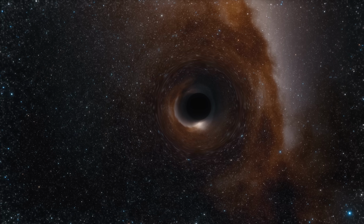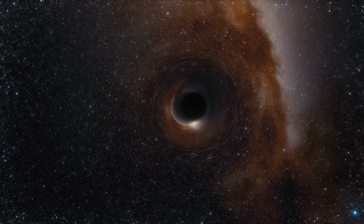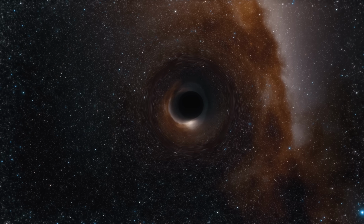To understand the importance of this discovery, it helps to consider the structure of our own galaxy, the Milky Way.